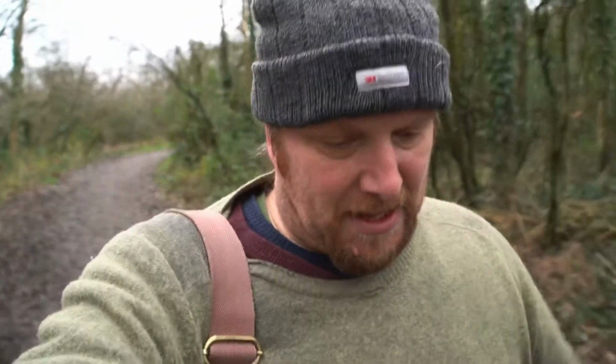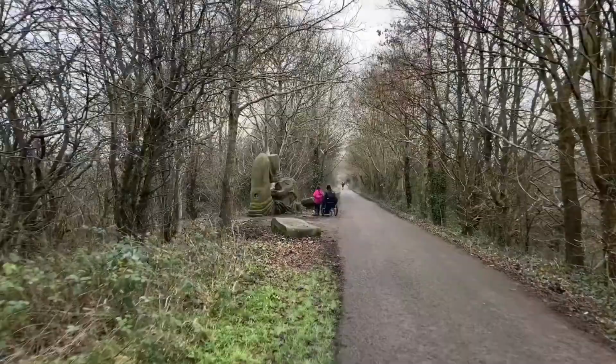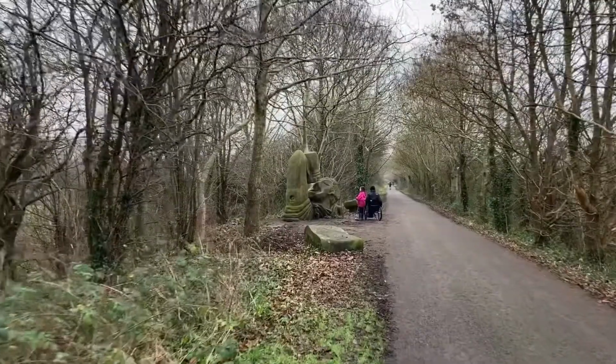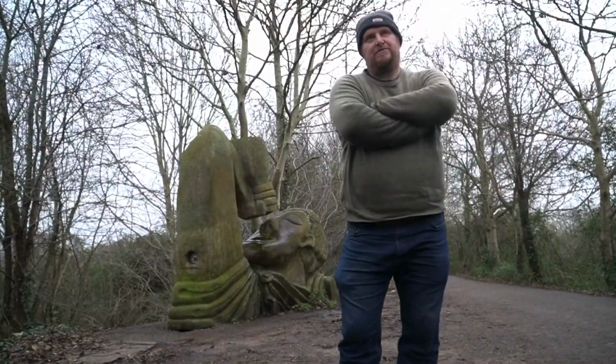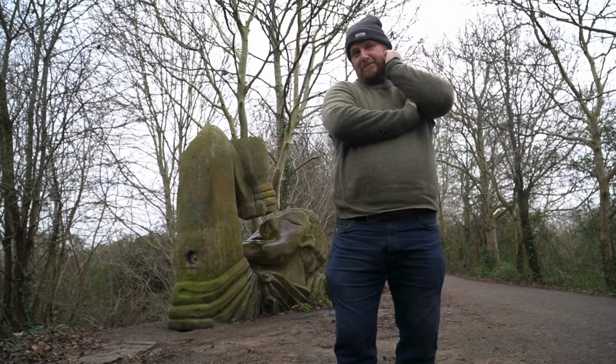It's a projected Roman road. There's evidence that it's here, but it's a dotted line on the Ordnance Survey map. So let's see what we can see. This is the hypothetical point where the Roman road crosses the railway path.